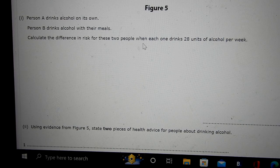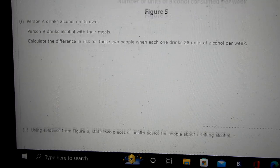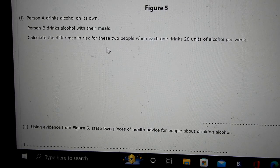Calculate the different risk for these two people when each drinks 28 units of alcohol. At 28 units, the person who drinks alcohol on its own has a risk of 3. The person who drinks alcohol with meals has a risk of 1.8. 3 take away 1.8 is 1.2. Calculate the difference in risk: 1.2.